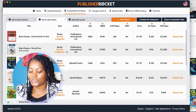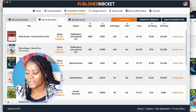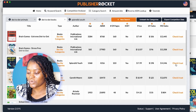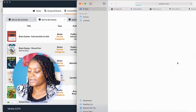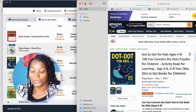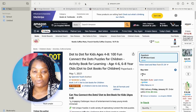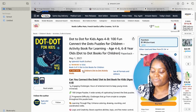So when we click there, it's going to bring the individual books that are in this niche. You can look at them and you'll see the daily sales for each of them. You can see the monthly sales. So I'm interested in this one that says 4,000. So this is the book right here. Let's just go ahead and click here. And this is how you do your research to be able to see the books that are actually selling well, so that when you are creating a book, you create a book that is high quality. The good thing is that this one is actually a bestseller, right?